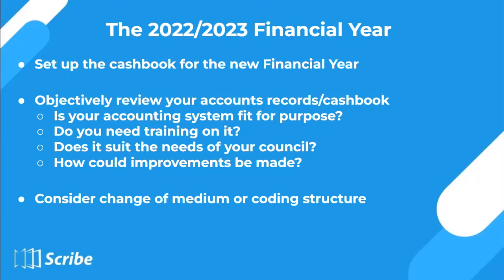What elements are really hard to do? Is it time-consuming? Is it difficult? Is your VAT information hard to extract, for example? Often, changing the medium or the coding structure can really help. So if you're still using paper records, is it time to move on to a spreadsheet? If you're using spreadsheets, do you need to revisit it? Look for a more sophisticated example, or maybe is it time to move to software?